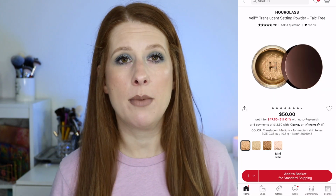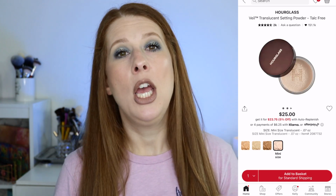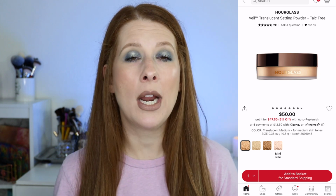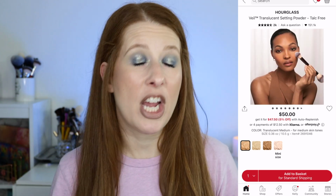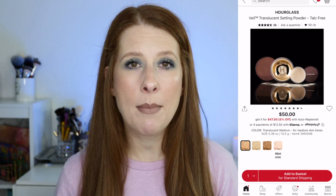If you have dry skin, definitely check out the Hourglass Veil Translucent Powder. I used mine up. I have some powders in my rotation, which is why I haven't purchased it again yet, but I will 100% purchase this translucent powder again because it is great for underneath the eyes. It is great for the forehead. It's going to really help the longevity of your makeup and those cream products and liquid products and set them down, but it is so finely milled that it's not heavy, it's not cakey, it's not going to settle into any dry patches, and overall, I have to say, it's probably my favorite powder of life.